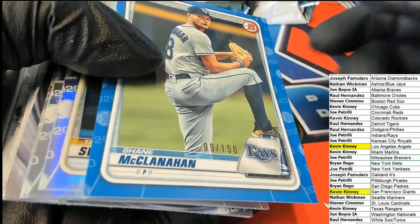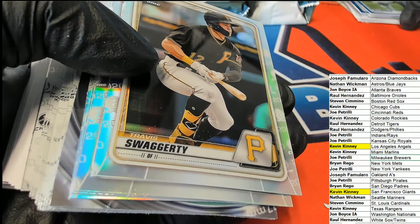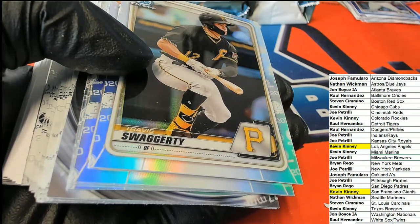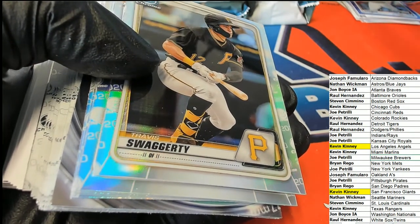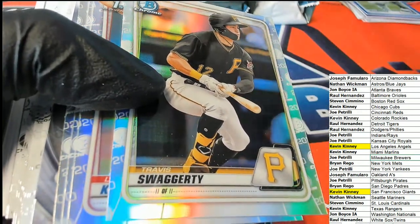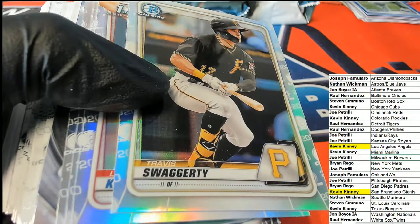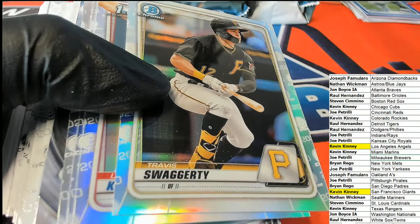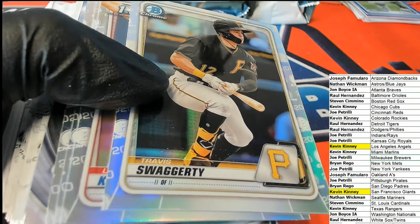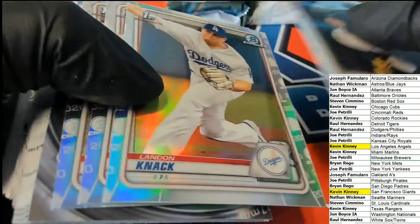Rays. All right, Tampa Bay Rays. I have to just put this out separate. That's going to sleeve. I hope you get it graded. It's going to be in perfect condition. I don't want anything to even touch that card. Here is Swaggerty. And so that's good stuff. Swaggerty, your refractor.